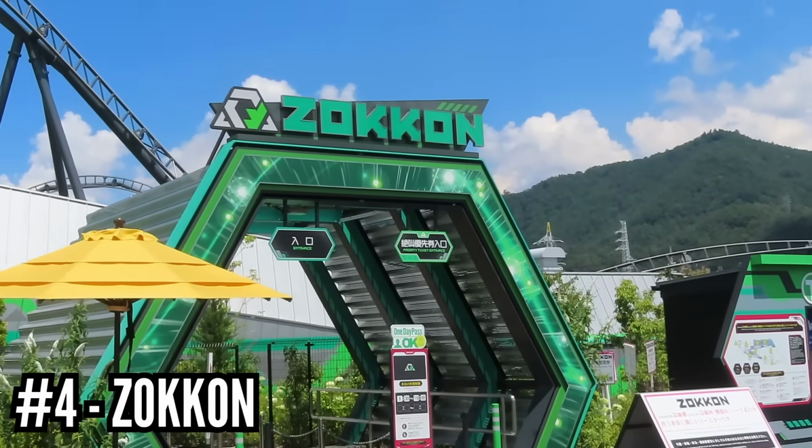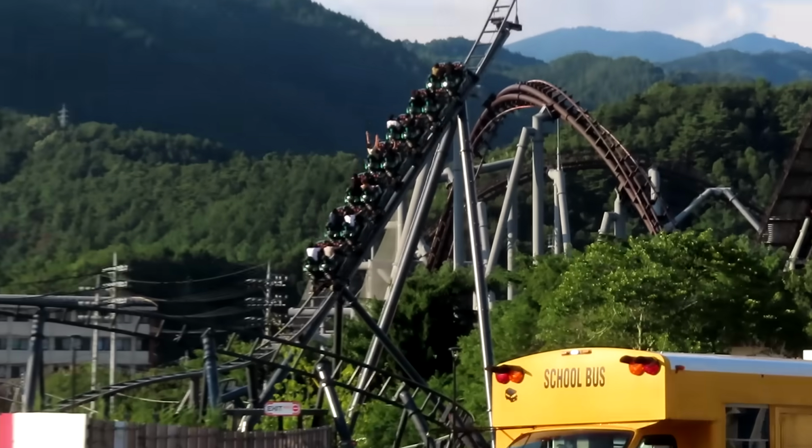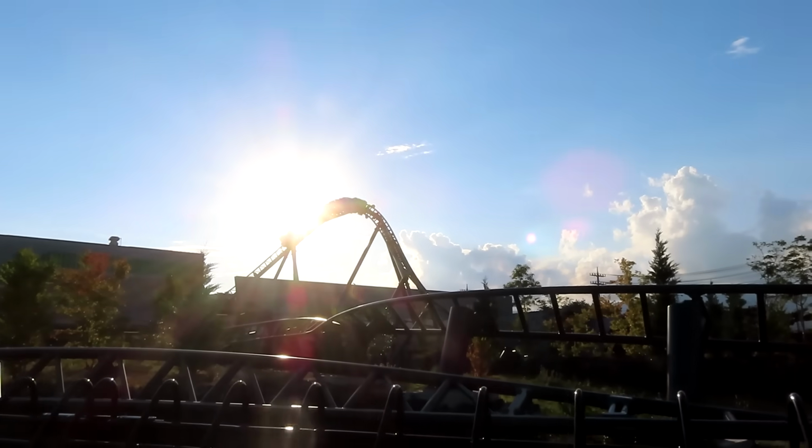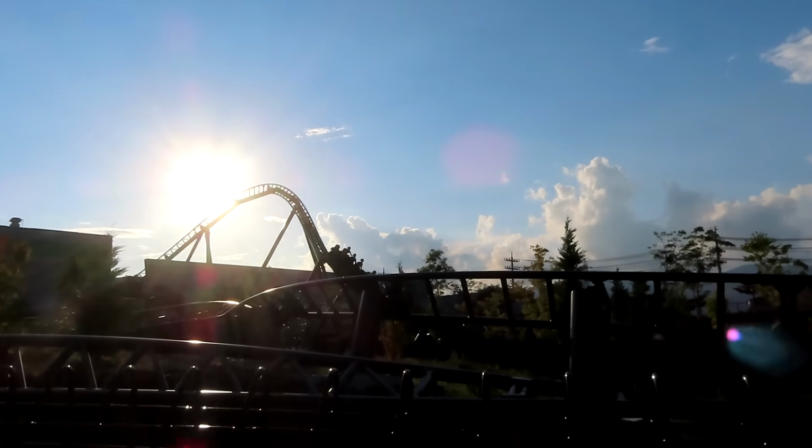Number 4 is Zocon. This coaster has a lot going on. Forward sections, backward sections, 3 launches, an absolutely smashing soundtrack, and everyone was raving about this intimate family motorbike coaster.